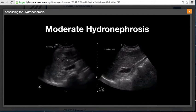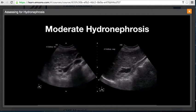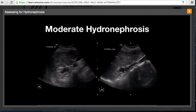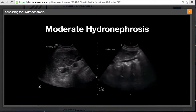Let's now look at mild or moderate hydronephrosis. Here you can see a transverse view of the kidney. You can see that there is dilatation of the pelvis. You can also see some of the major calyces here. You can see on the sagittal view that it extends beyond the pelvis into the major and minor calyces here. You can also see that these connect, and you can follow the ureter proximally.